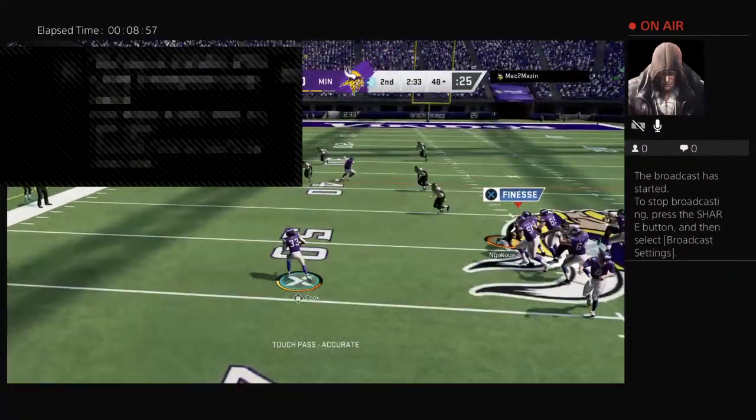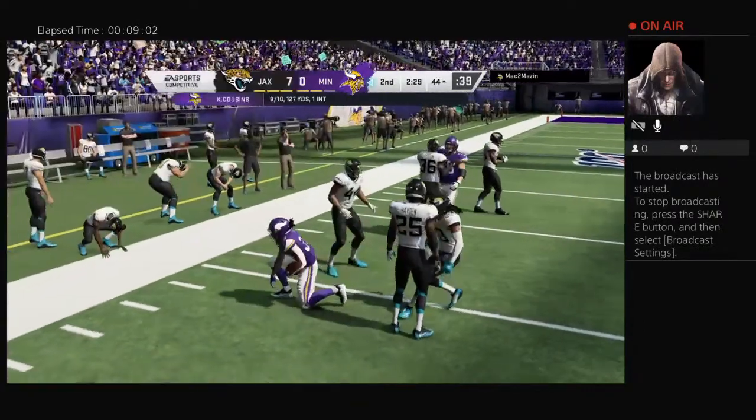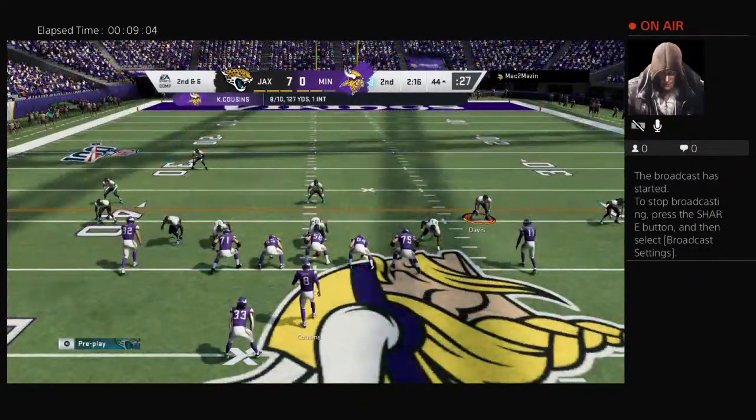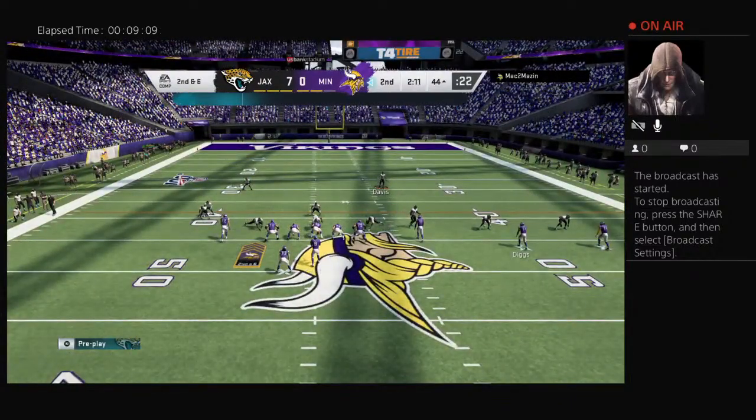On 1st and 10, Cousins. And this is Cook with a grab. A gain of 4 on the play, and that'll make it 2nd down. 4 yards on that last completion, so that sets up 2nd and 6.